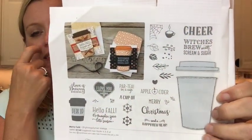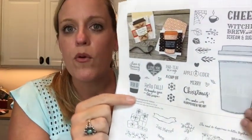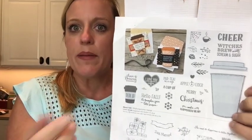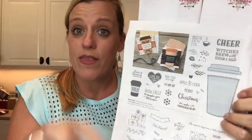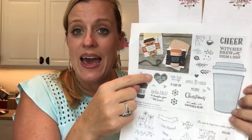This stamp set corresponds with our coffee cup framelits that I love, that you guys love. I know you love it because I see you ordering it all the time. My coffee cups class was a huge success. You guys all wanted it and are still asking for it. So this one will be a great addition to that set because this coordinates with those framelits. And this way you can dress up your cups as fall, Halloween, Christmas.